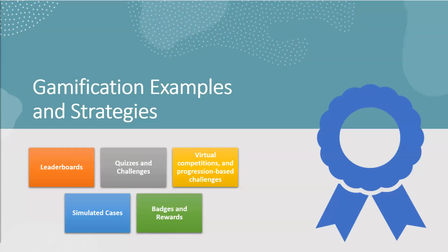There's a couple of different examples and strategies for gamification, and we listed some of them here. You can do quizzes and challenges. Simulated cases is still one of them. Badges and rewards. You could do a leaderboard, so people scan certain things and get certain points, and then over time, who's on the leaderboard. And then virtual competitions and challenges.